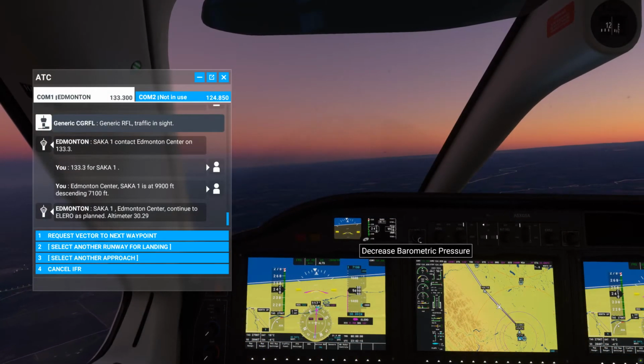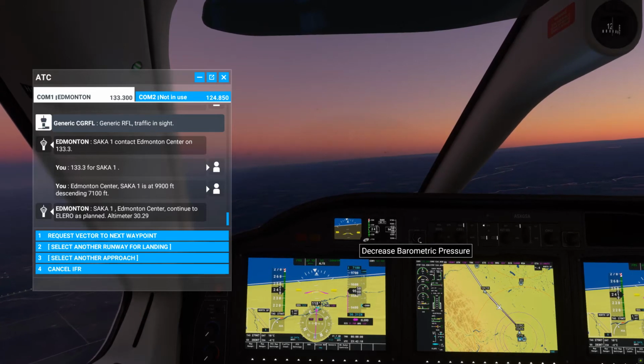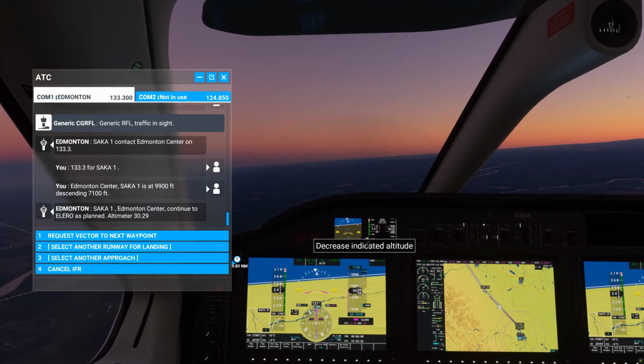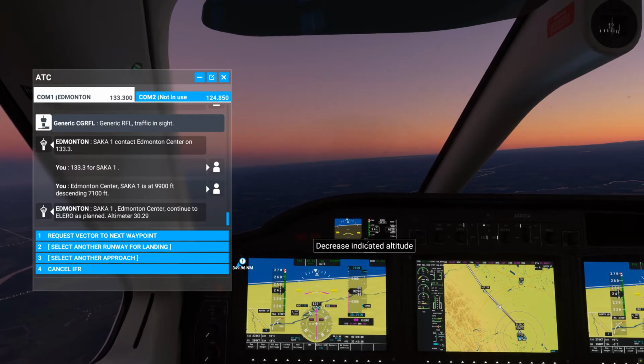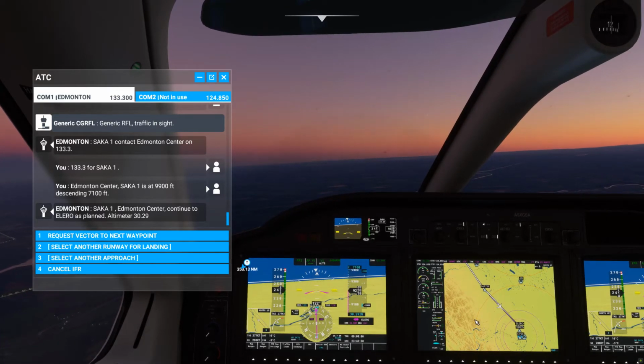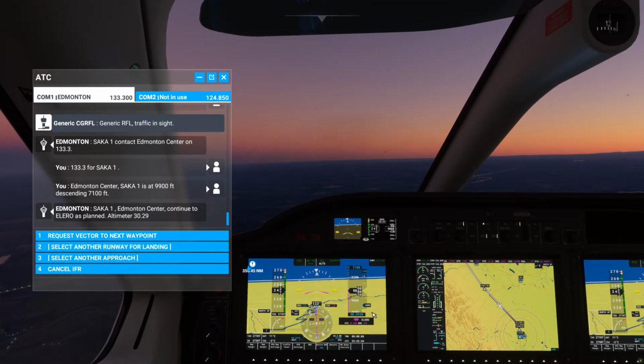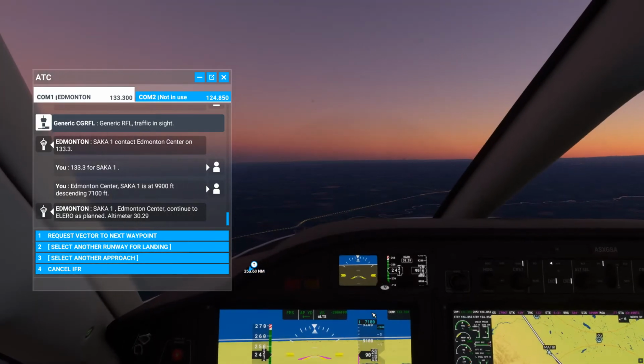All right, 3029 on the barometer. So that is all set there. Then we'll do our backup as well. 3029. And as long as we don't run into anything crazy, we should be set up well for our altimeter to land. Calgary is out there somewhere.